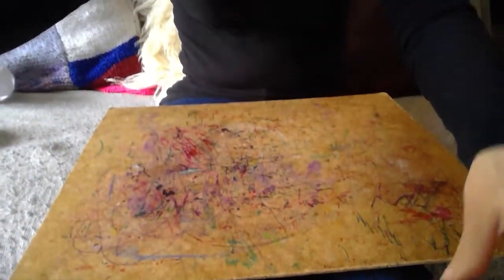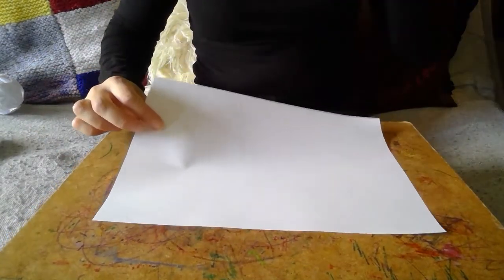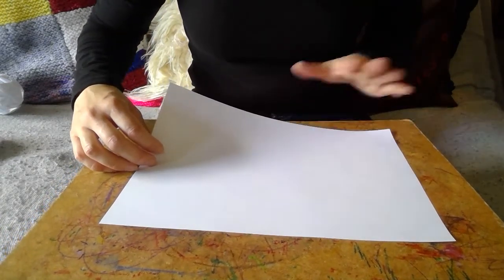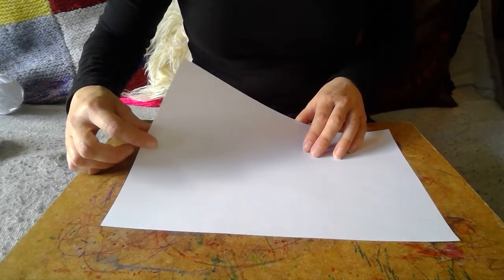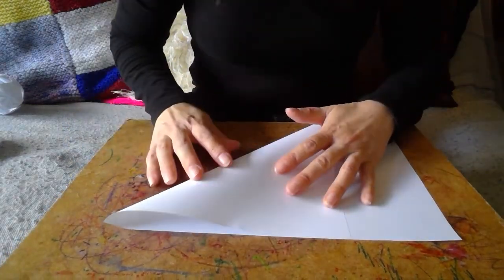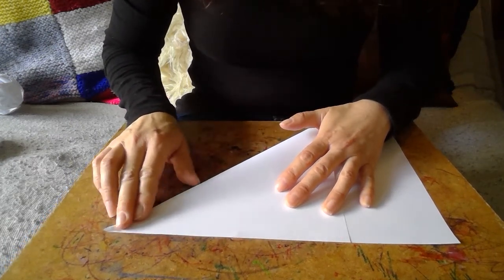I'm going to direct the camera down onto my board and grab a piece of paper. Here we go. For a lot of origami, you're dealing with squares. You don't have to. There are things you can do with triangles and pentagons. But in this case, we're going to start with the square, which is the real tradition. If you take a corner, you can make your own square yourself. Just bring it over to this side, keeping it all in a nice straight line, like so.